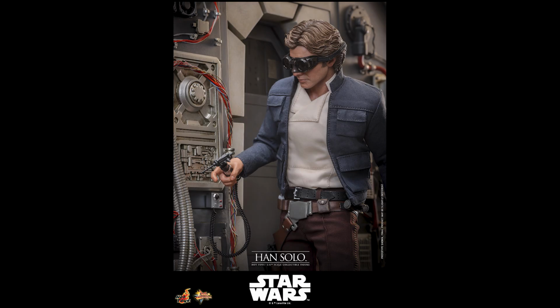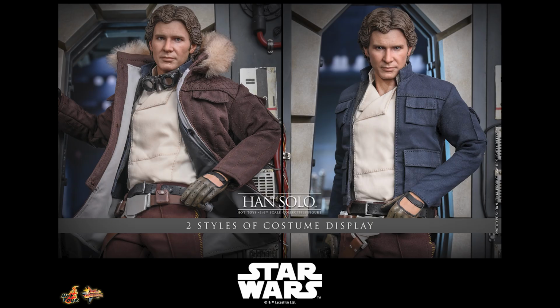But here we go. Look at him, welding the internals. He does have those goggles. This one has a lot more accessories as well. So you're gonna get your money's worth, in my opinion, a lot better in here than the one that we have.